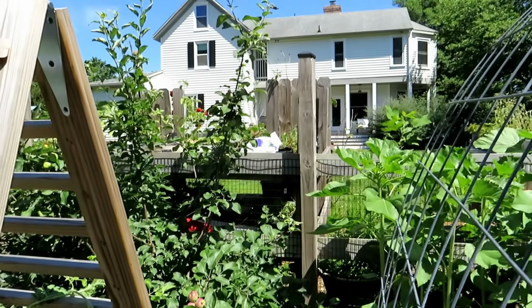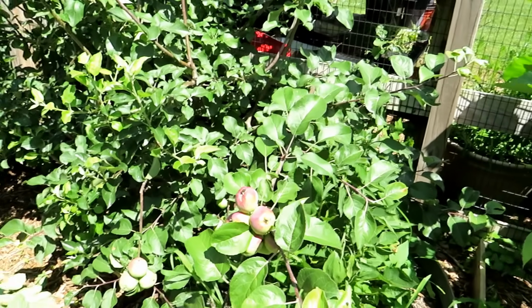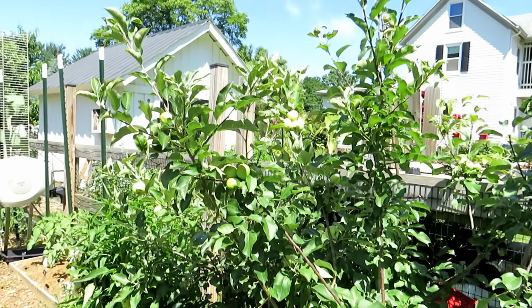All right, so now we will officially end right in this space. These are all my different apples, 4 different varieties grafted onto one trunk. It's out of control, but it's growing.